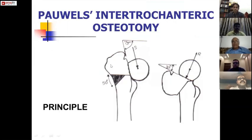Pauwels said that if you place the fracture surface at right angle to the resultant of body weight forces, the fracture line is compressed. This is conducive to healing and the fracture heals. That's the principle. He too used to give spica. See, the fragment is displaced medially under the fracture end. So this too resulted in shortening and stiffness because of hip spica.